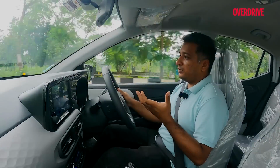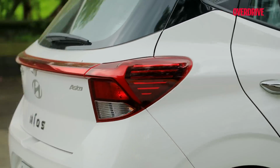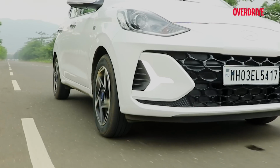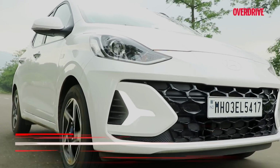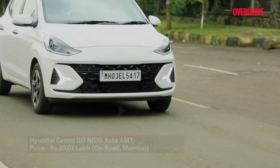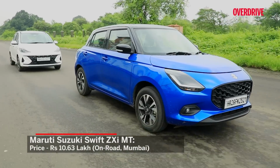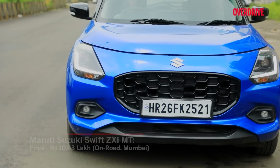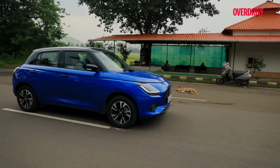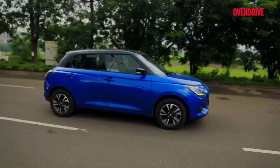All three of them actually do a good job. The Glanza more often than the Nios. The Nios is noisier more often. At rupees 10 lakh on road, this Nios AMT undercuts the manual Swift, which makes for a great deal. But we think the 10.63 lakhs for the Swift is well worth it. You don't quite get the quality or refinement, but there's better tech on board, and the driving experience makes journeys generally more engaging and comfortable.